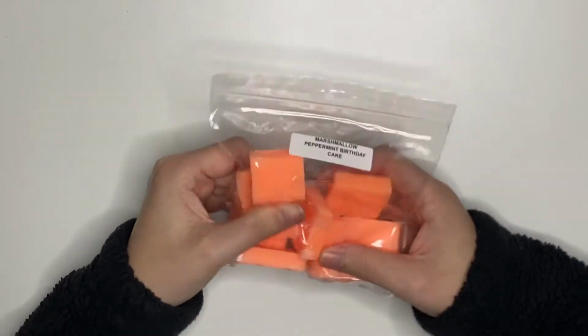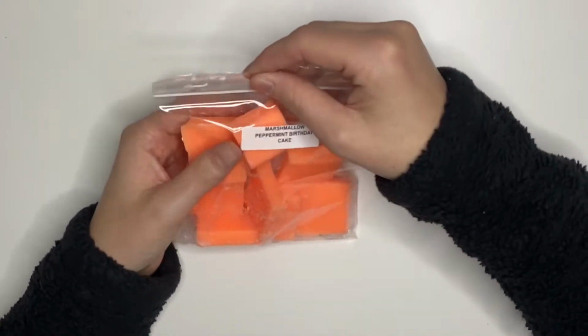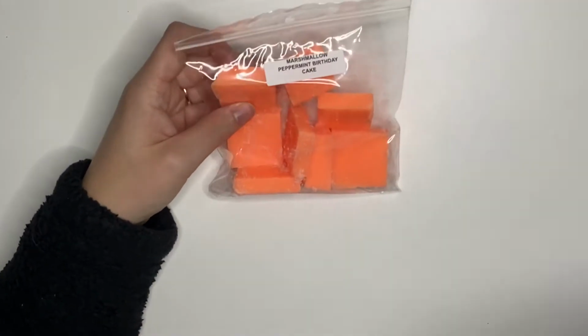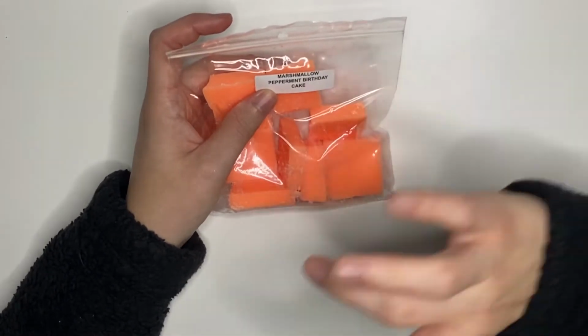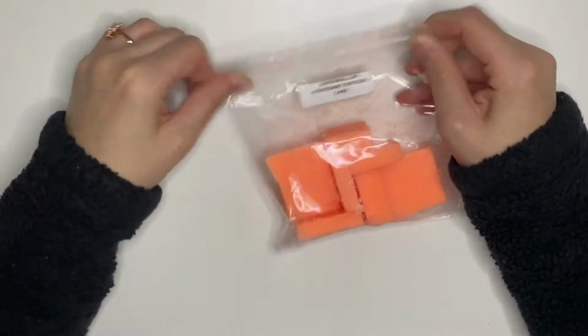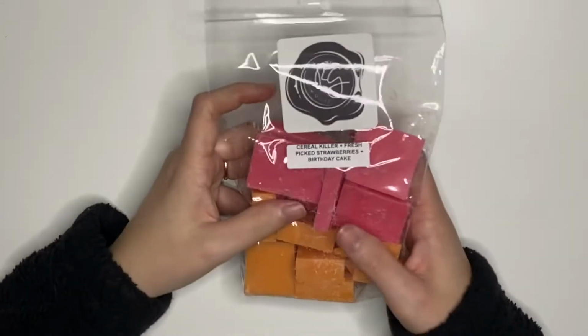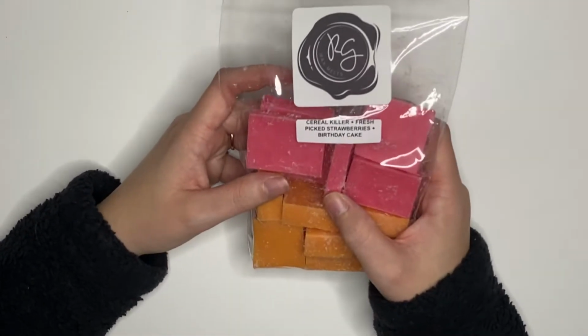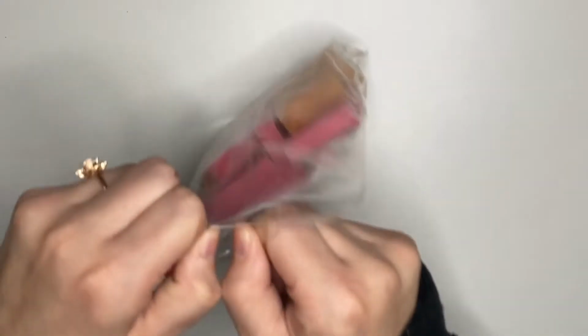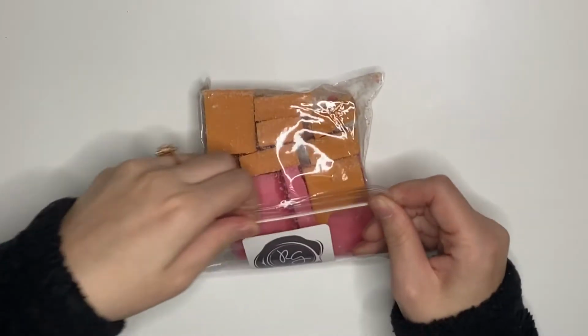This one is marshmallow peppermint birthday cake. I was talking with my friend, first off, this color is crazy. I was talking with my friend Krista, and we definitely think this is marshmallow peppermint chocolate birthday cake. There's definitely chocolate in here. Yeah, it smells just like peppermint bark. So if you're familiar with peppermint bark, that's what this smells like. Oh, I lied. I also bought this mini melter bag. My bad. It was buried, but it is cereal killer, fresh picked strawberries, and birthday cake, which is amazing. So this part was not part of the Big Kahuna. That was part of me buying stuff.